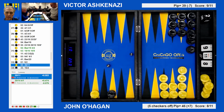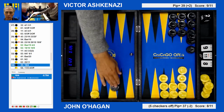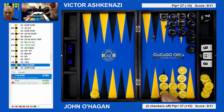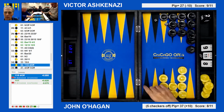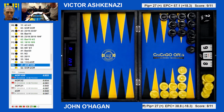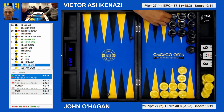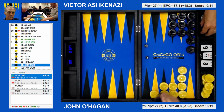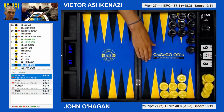Shaking his dice. No, he doesn't get it, but he rolls a double 3. 3, 4. Coming all the way, it's forced. There you go. Now John's looking to win in the race. 6-4, good roll. Comes in and bears off another checker. 4-1 for Victor. I'm going to see if I can get the effective pip count.